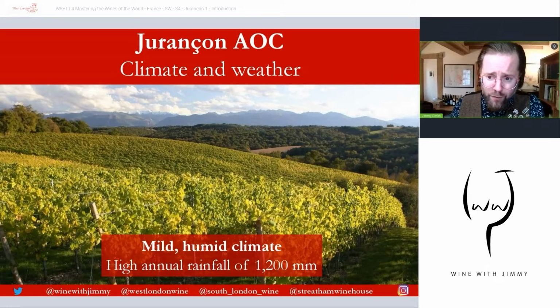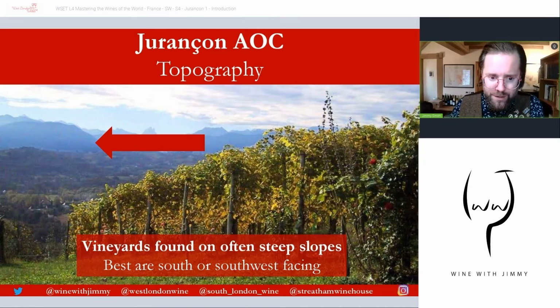It's good for the growth of the vine initially, but flowering is a problem, fruit set, and then specifically around the period of harvest. The topography here, so vineyards are planted on slopes, which are exceptionally useful at the foothills of the Pyrenees for very good drainage. And that offsets some of those issues with rainfall that is spread throughout the year.